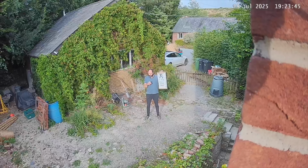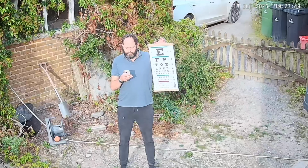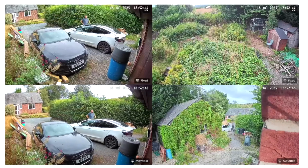And once that dome has a lock on a subject, it will then digitally zoom into that subject to get a better view before then switching to its optical 3x zoom so that you have the best possible quality image even at a distance. And you do notice that kind of switch over when you're watching it zoom. But listen, just stick 2 or 3 of these around your house and you'll know if someone so much as thinks about setting foot in your garden.